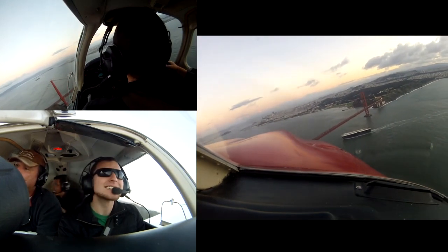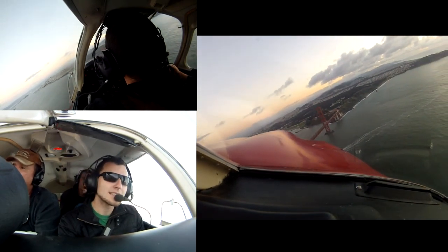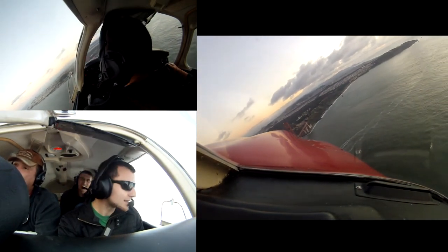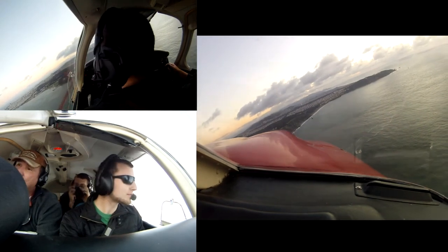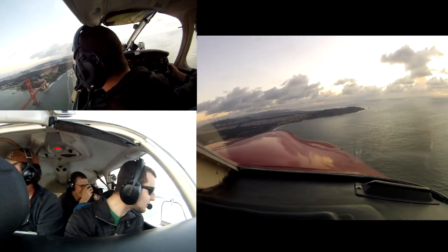Alaska 338, 9,400 from 7,000, Bravo. Alaska 338, NorCal Approach. Proceed direct to Oakland, descend and maintain 6,000, altimeter 29.88. Oakland 6,000, 29.88, Alaska 338.